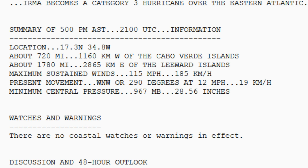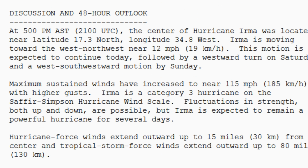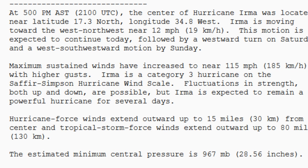Irma is about 720 miles west of the Cape Verde Islands, 1780 miles east of the Leeward Islands. Maximum sustained winds have increased to near 115 miles per hour with higher gusts. Whilst Irma is a Category 3 hurricane, fluctuations in strength, both up and down, are possible, but Irma is expected to remain a powerful hurricane for several days.